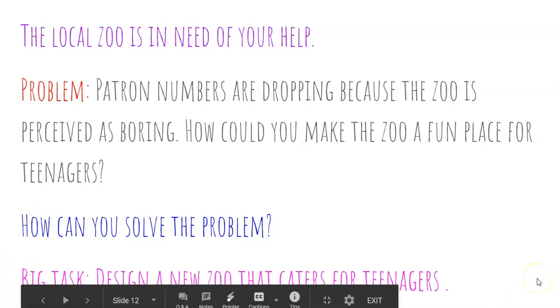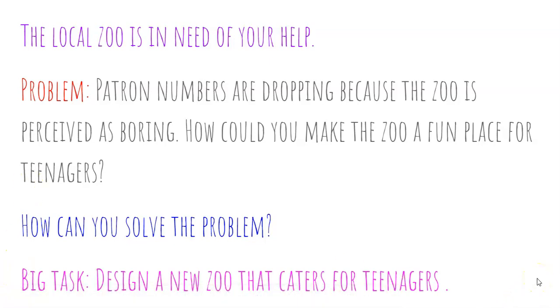So our main activity for this afternoon is that we want to help out our local zoo, and we're going to imagine Taronga Zoo is that zoo. They have a big problem, and the problem is this, that patron numbers are dropping because the zoo is perceived as boring, and particularly teenagers are finding the zoo experience really boring. So our big question is, how could you make the zoo a fun place for teenagers?